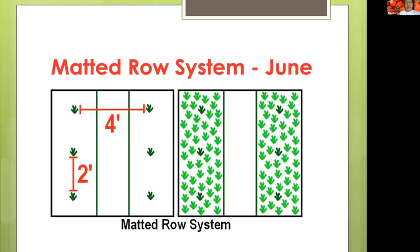I didn't quite adhere to this. I offset them a little bit and made sure they were 20 inches apart, so they were kind of staggered in kind of a Z shape. And that worked out pretty well, except I have a whole lot of strawberry plants that I probably have to pull up and thin out.